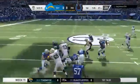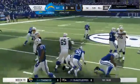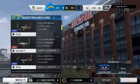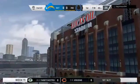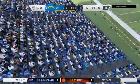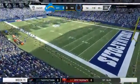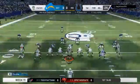Here's the first carry for Northwestern's Justin Jackson. 2 yards on the carry there. It'll be second down. Typically, we think it's the strong safeties that are better tacklers, especially closer to the line of scrimmage amidst traffic. But in this case, how about the free safety coming up and making the big-time play?